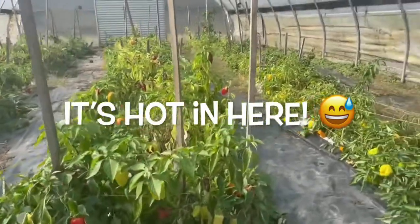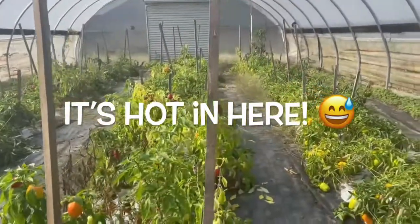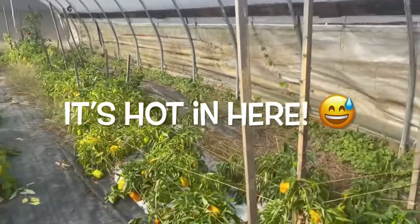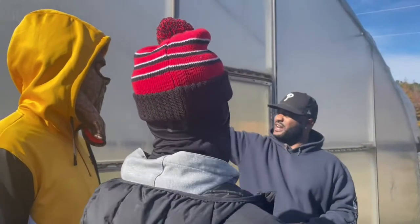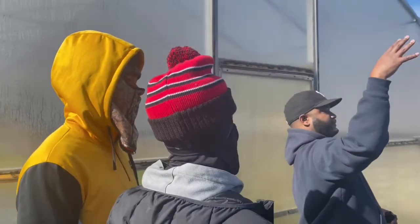We visited the high tunnels where they grow food year-round, and we learned that location is everything when it comes to food production. Right now, this house is getting direct sun coming from here, while those houses are getting sun coming from the vertical side. So the way you set the house up matters.